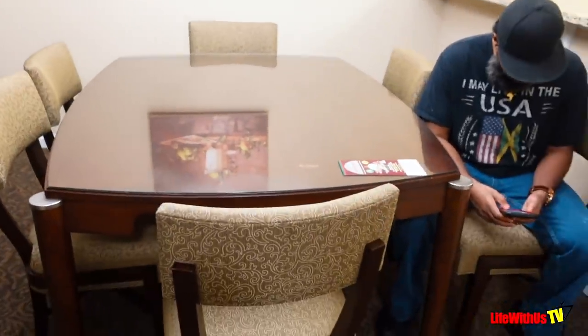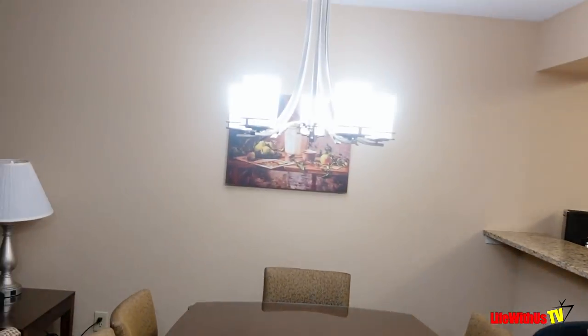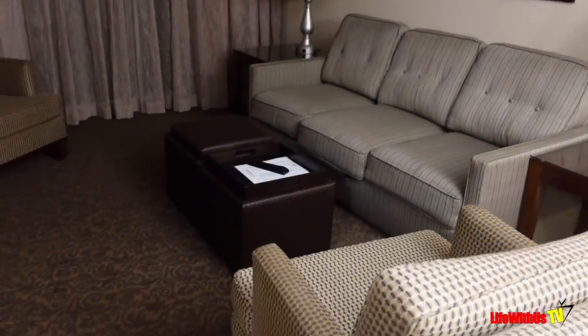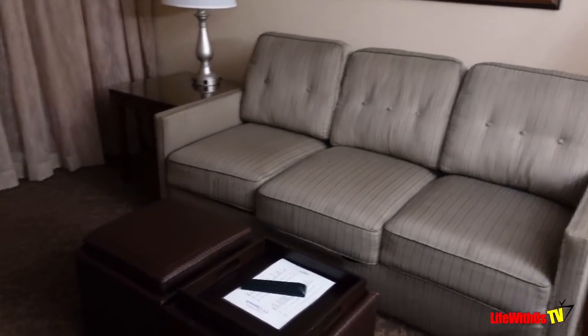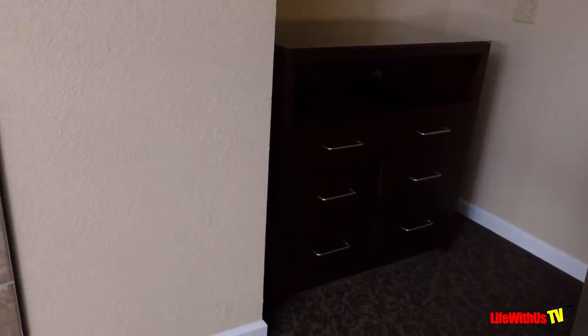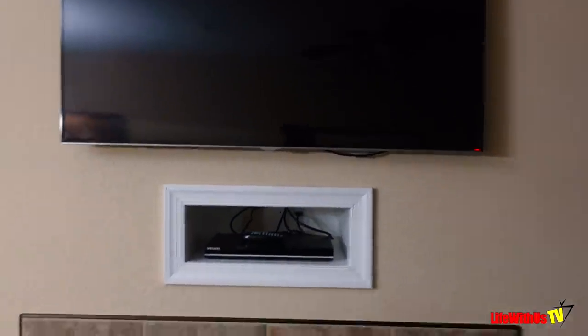So this is a six-seater dinette table with a dining room table and chandelier. Then you have a living room with a pull-out sofa. The decor could be updated, but you know how it is in resorts. Over there you have, I'm not going to call it a wet bar, it's probably more like a dry bar, but an area where you can get things popping. You have a working fireplace, and then you have your entertainment center right here. And out here, there's also a balcony with seating, but it's dark so you can't see it.